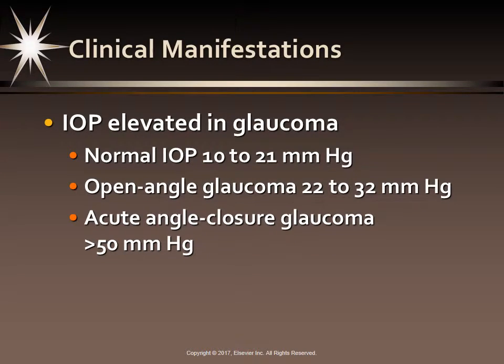IOP is usually elevated in glaucoma. Normal IOP is 10 to 21. In a patient with elevated pressures, the doctor usually will repeat the measurements over a period of time to verify the elevation. In open angle glaucoma, IOP is usually between 22 to 32. In acute angle closure glaucoma, IOP may be greater than 50.